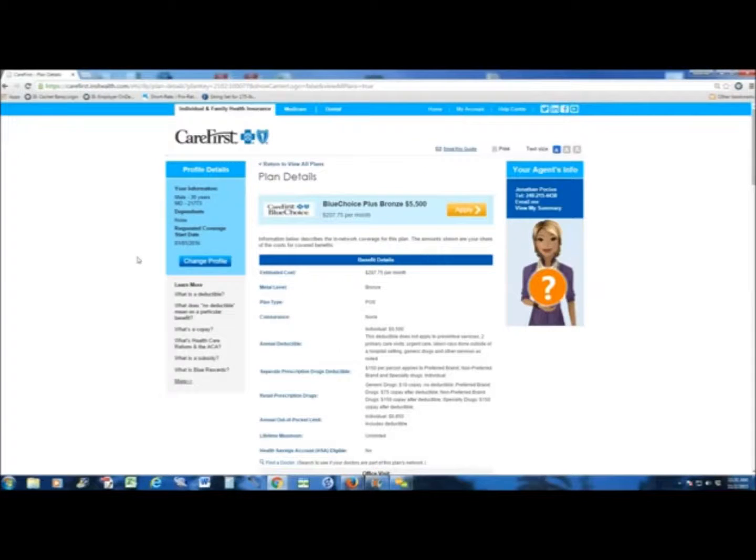Okay, so the final plan that we're going to review is the Blue Choice Plus Bronze $5,500 plan. I'm going to review it off of this screen instead of the other ones, which is the summary of benefit coverages, just because it makes a little more sense when we look at it this way. So first, let me talk to you about what this plan is and why you would use it.